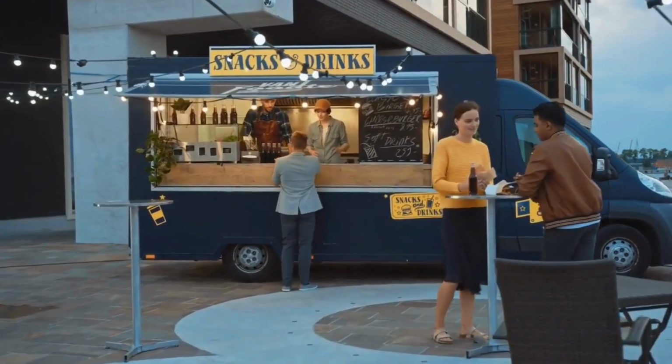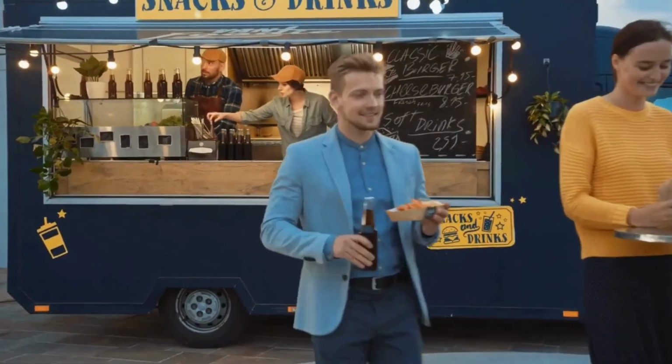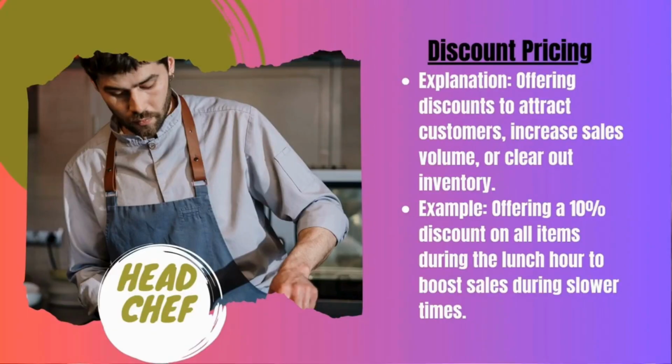That's how consumers look at it. Grocery stores have done this forever and a day. It's very rare that you ever find anything in a grocery store that is $5, $6, $10. It's always $9.99, $6.99, $5.99. Okay, so number eight, discount pricing. Now, let me explain this one.